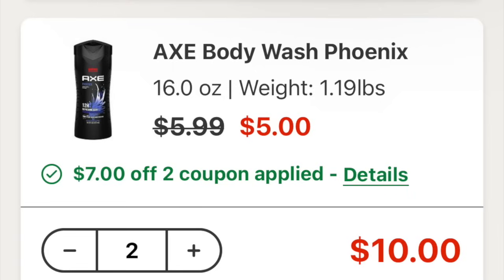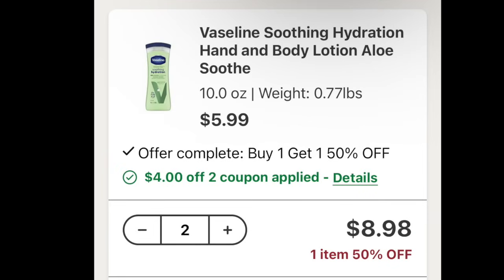We're going to grab 2 of these $5 Axe body washes, and we have a 7 off 2 digital coupon. We'll show it to you in a quick second. Please make sure you're grabbing the ones that are priced at $5. We're also going to grab 2 of these Vaseline lotions. They're on a buy one, get one 50% off for $8.98, and there's a 4 off 2 digital coupon.